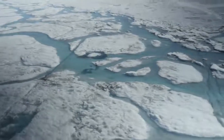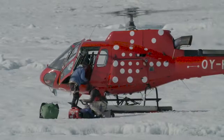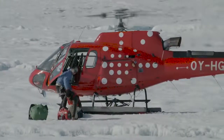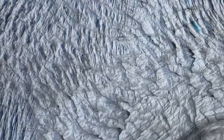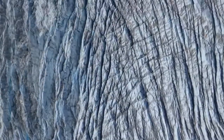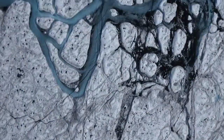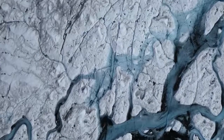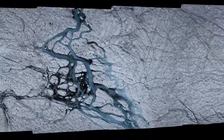But measuring meltwater runoff was only part of the effort. Other researchers joined the team to measure the albedo, or the brightness of the snow and ice in the region. This albedo determines how much of the sun's energy will be absorbed, and therefore how fast the surface will melt. From helicopters, researchers measured incoming solar radiation and compared it to the light reflected by the ice. They also imaged the ice using a digital camera, creating these beautiful high-resolution mosaics to better map the region.